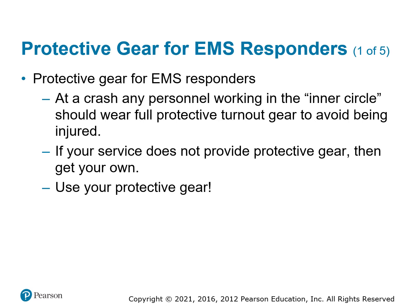So talking now about protective gear for the EMS responder, going to be a handful of slides here on it. The thing to think about is your own personal safety. So if you're at a crash and you're working in that inner circle in the danger zone, you really need to be in full protective turnout gear to have maximum protection. So that's going to be impermeable clothing that won't just cut or tear, something that's going to give you more protection, boots that give you added protection, eye protection, helmets, protection on your hands beyond your rubber gloves. We're talking about something that, again, is impermeable, that's going to allow you maximum protection.